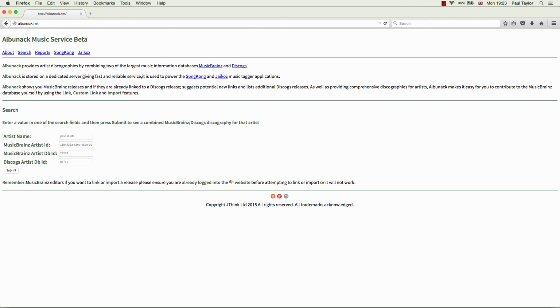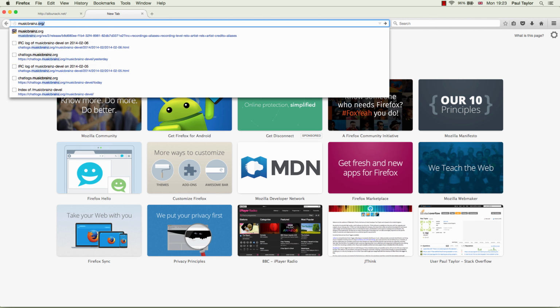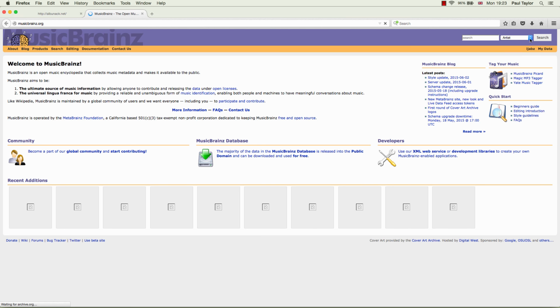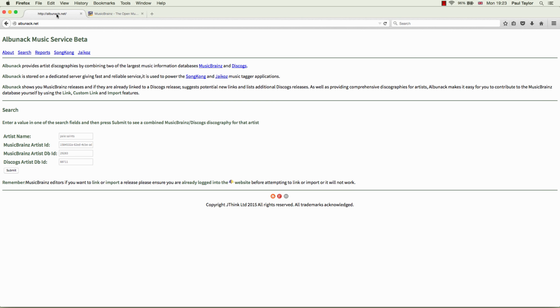Now, because we're going to add data to MusicBrainz, you must ensure you are logged onto the MusicBrainz website before you start trying to add data from Albunack. So let's do that. I'm already logged in, so that's fine, and all accounts are free. Okay, so let's try the artist Stealing Sheep.